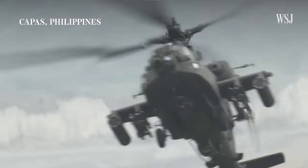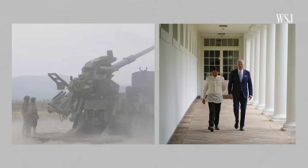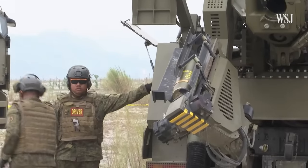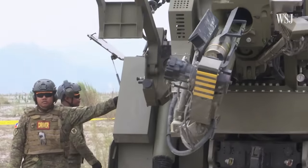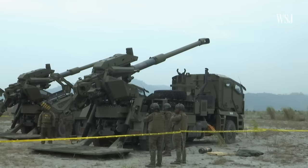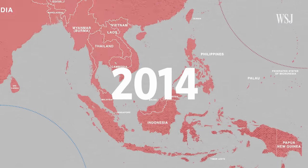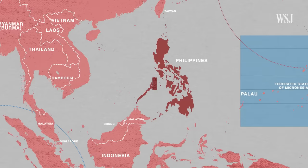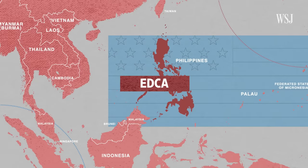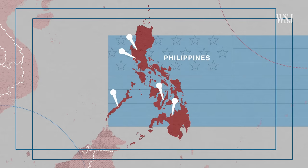The U.S. has taken steps to counter China in two ways: boosting its military presence and strengthening diplomatic relationships. America and the Philippines have been mutual defense allies since 1951, which means if either country is attacked, the other must come to its aid. In 2014, the U.S. and the Philippines signed the Enhanced Defense Cooperation Agreement. The EDCA gave America access to 5 military bases in the Philippines, where the U.S. can build infrastructure and rotate troops.